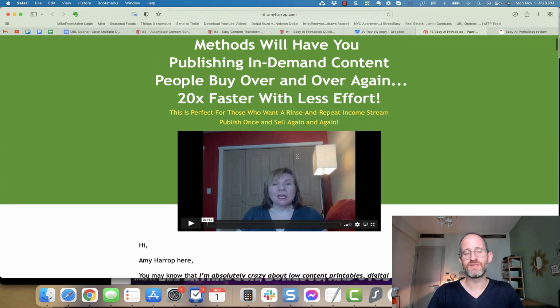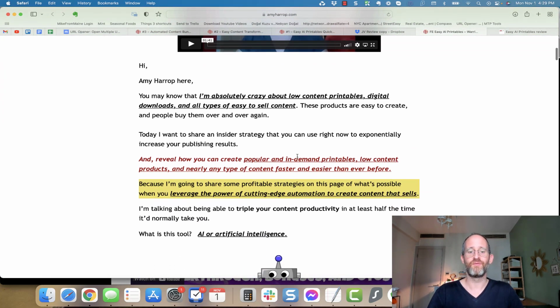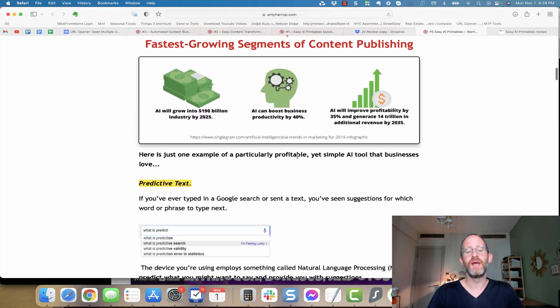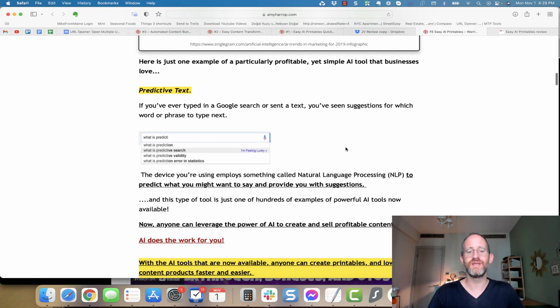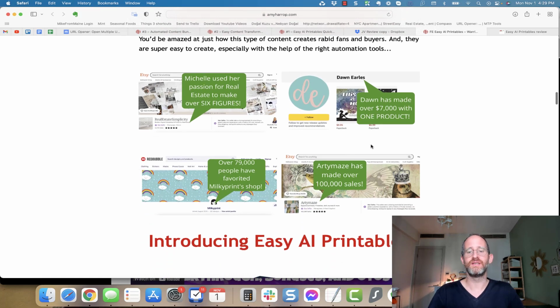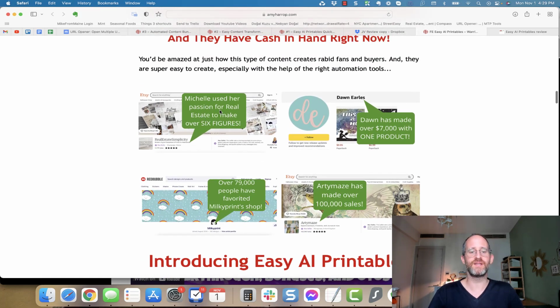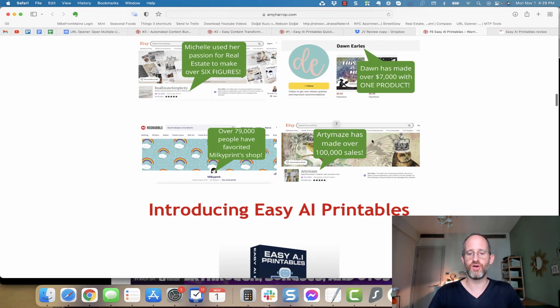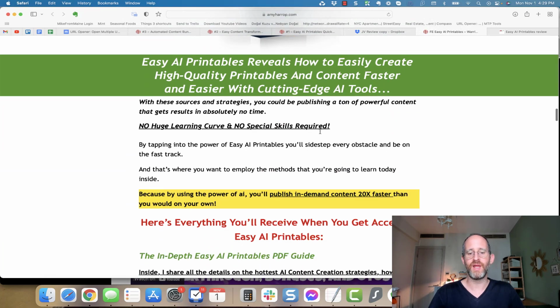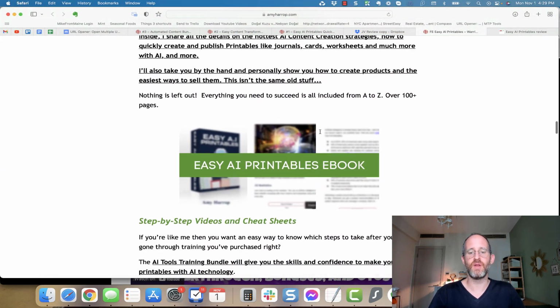She's been doing this kind of niche, these kind of printables, for years now. I remember interviewing her years ago about this concept, and she talks in this about how you can use AI, artificial intelligence, to put out content to make money with this. You can see here, Michelle used her passion for real estate to make over six figures. Dawn here has made over $7,000 with one product. Artie Mays has made over 100,000 sales. Over 79,000 people have favorited Milky Print Shop here. And you're able to do this kind of thing without having to have some long learning curve.